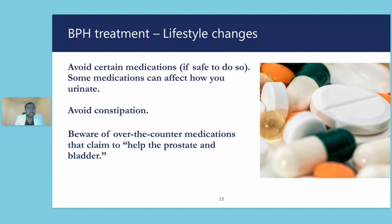And other things you can do is avoid constipation. Constipation can lead to urinary issues like retention. We see it a lot in children and adults alike.